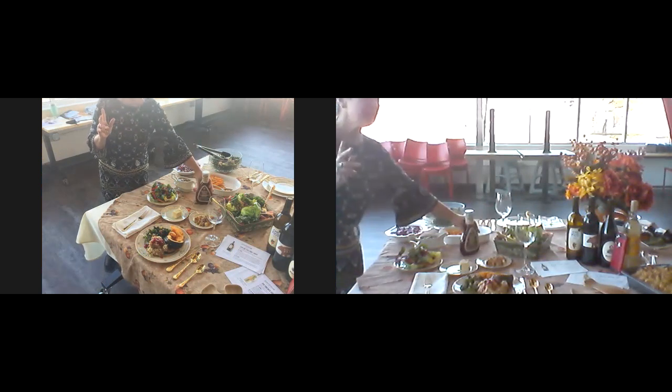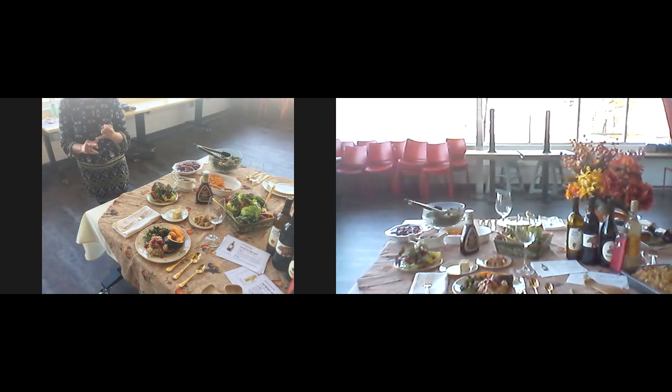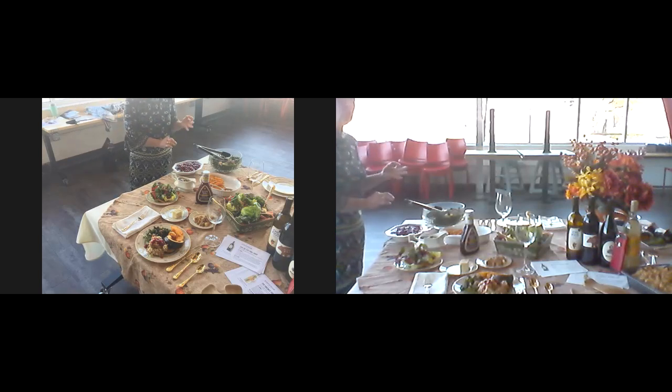So let's add it up, everybody. Let's do sugar in our salad dressing. Let's do 3 grams. Let's do 0.5 grams of wine. 3.5 grams of sugar. We have probably less than a gram of sugar, we'll say 1 gram of sugar in our cranberry sauce.